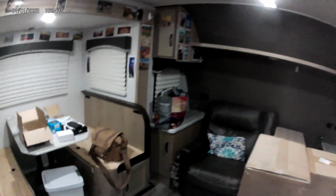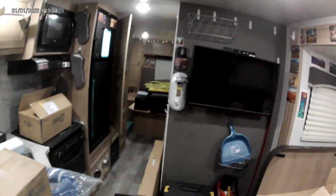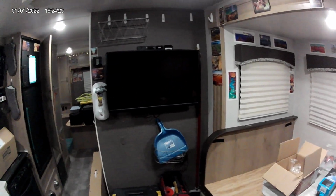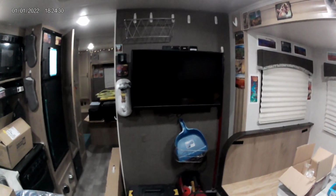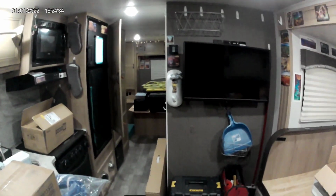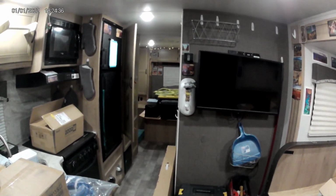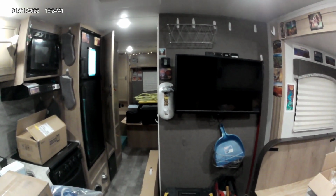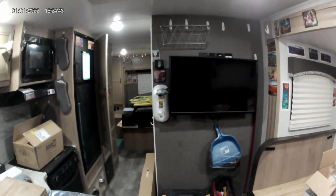And not much else in here. It's a small camper, but we have lived in it for 2 years, and this is home. I don't feel like the house that we have is home. This is home. Love this camper. Every time I come here, I just feel good, feel better. So we are going to get back out there, and we are going to bring you along this time. We've made a commitment that we're going to do it this time.